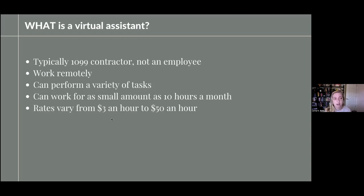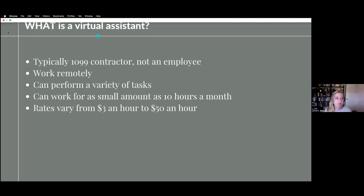VAs on the lower end, you have to be telling them what to do each week or each month, right? VAs on the higher end are going to help you set up systems. They're going to help you manage projects. They're going to be more proactive, right? And so that's why they have a little bit of a higher rate.